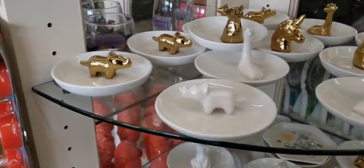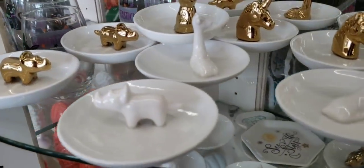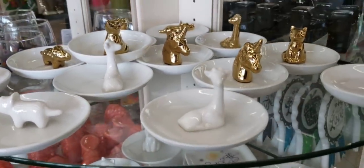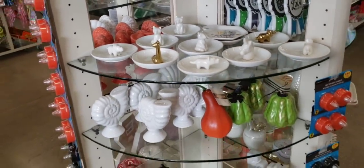Here's some trinket trays. They had like a dinosaur and giraffe. I think it's a giraffe, could be a llama, who knows. Unicorn, a cat. So yeah, those are cute.